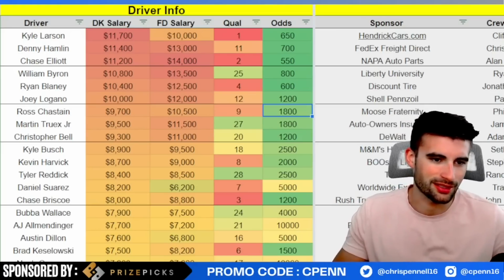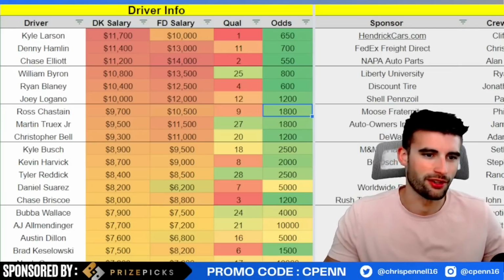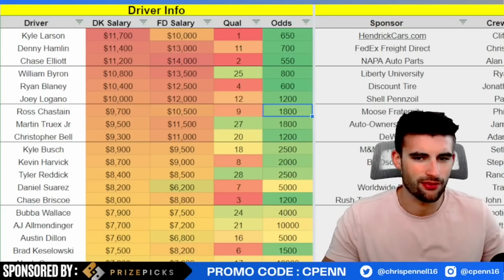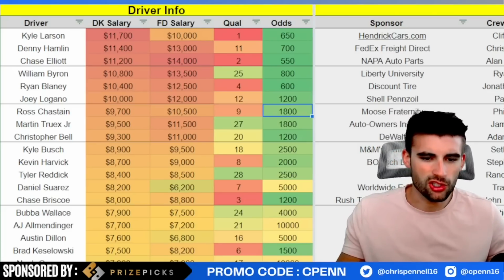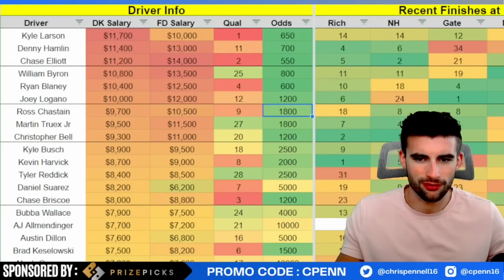Because if Joey Logano does not dominate during this race, I have a hard time seeing him being optimal at that 5-figure price range. Dropping down to the 9K guys, we have Ross Chastain, $9,700. He's starting in 9th. Wasn't super impressive in practice. Was pretty solid at the Martinsville race earlier in the season. He was one of the few cars that could actually pass guys. I want to say he started in the 20s or the late teens. Forget exactly, but he finished 5th in that race.